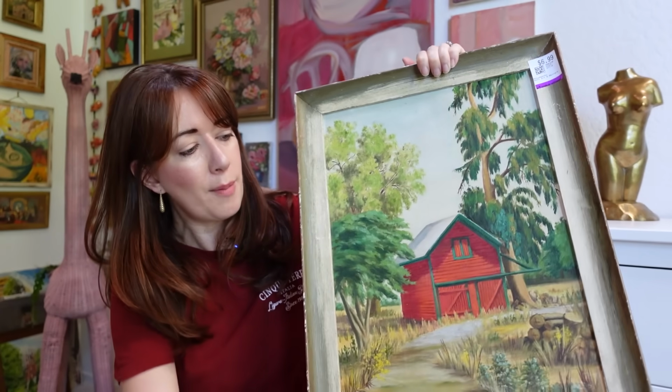I just think with the red barn in the country scene, it would have a wider audience online than locally. We tend to be in the Portland metro area, very mid-century. And so a piece like that, I don't think it will do as well in my booth space as it would probably online. And then I got this piece.